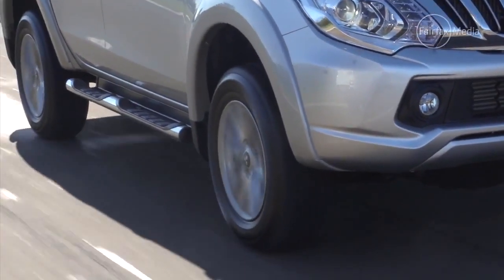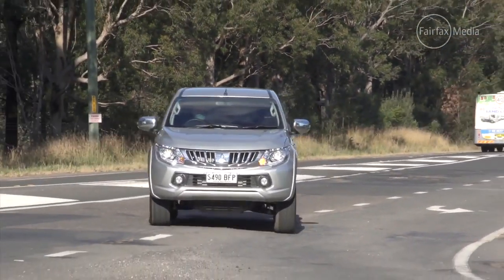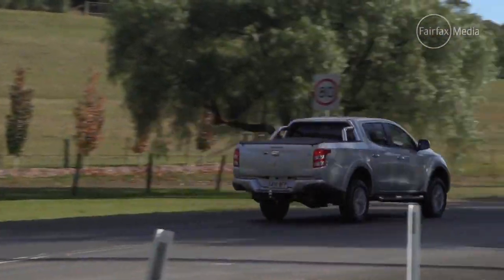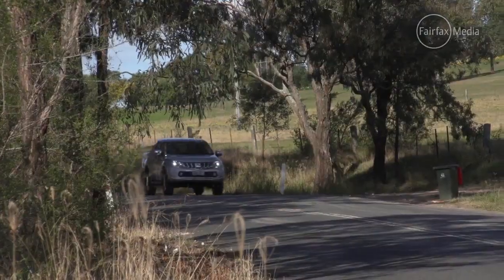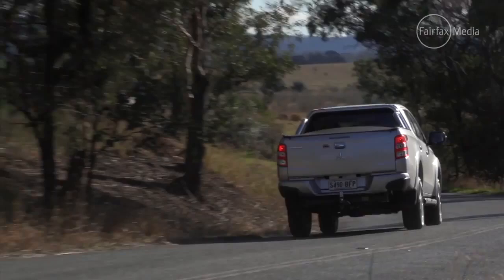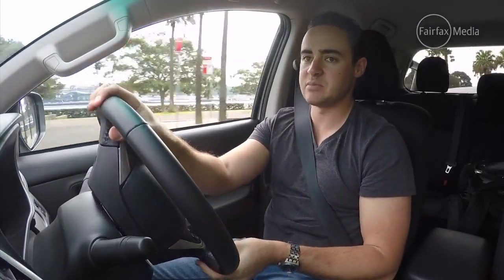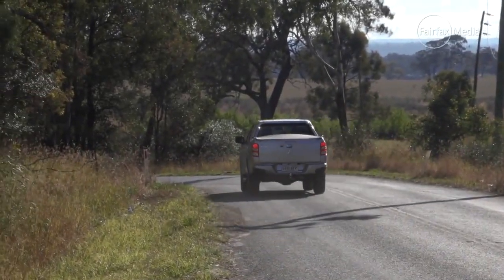Now, the Triton may lack some of the headline numbers in terms of its power outputs, but even with 133 kilowatts and 430 newton meters, it feels really good on the road. It's a nice linear power curve, and interestingly, this car was actually the quickest of the three in our in-house 0 to 100 testing when unladen. The caveat with the Triton compared with the BT-50 and the Navara is that there's probably a little bit more prominent lag under 2000 RPM, but once the engine spools up above 2000, it's all go.